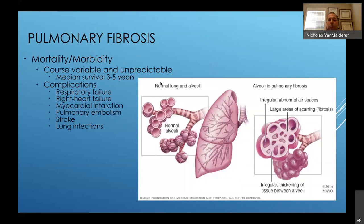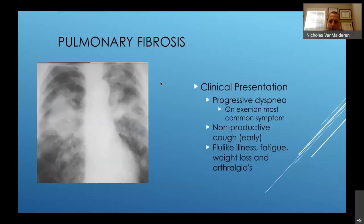They can develop respiratory failure, right heart failure, MIs, PEs, and significant infections of the lung, all as a result of the hardening and fibrosis of the lungs, making it harder for the heart to pump against, and harder for the lungs to expel any infectious agent, as their cough is decreased as a result of the fibrosis. They have progressive dyspnea, mostly with exertion at first, but then it can ultimately develop at rest.